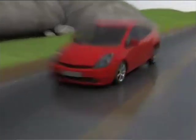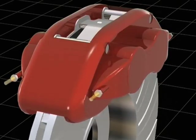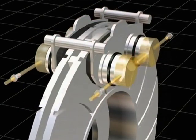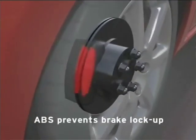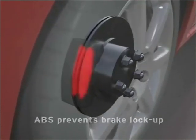It consists of an index wheel with a sensor that picks up that the wheel is locked up after you've applied the brake. It sends a signal directly to the ABS pump, releasing some of the pressure to that specific wheel to regain traction between the tarmac and the tire itself.